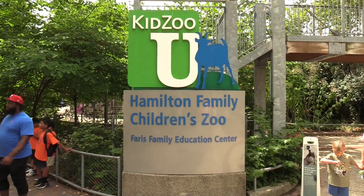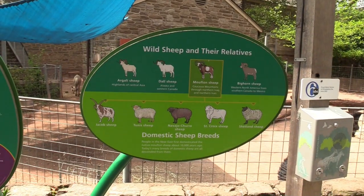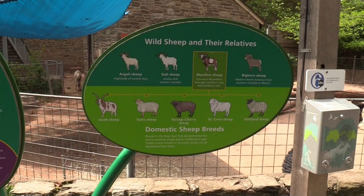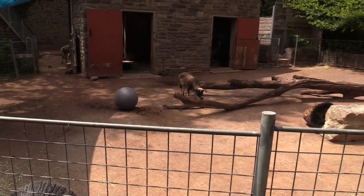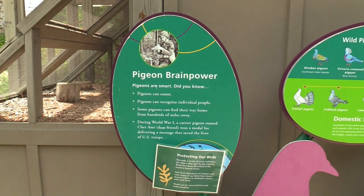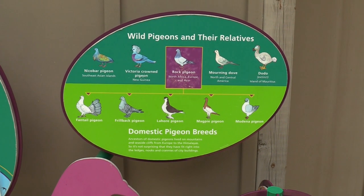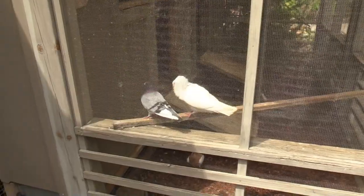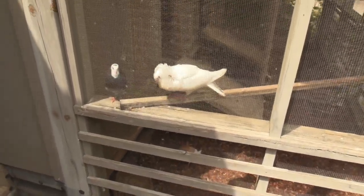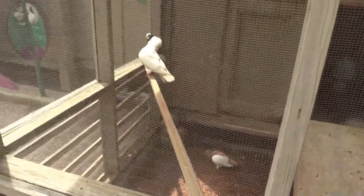Hamilton Family Children's Zoo. All right, we got sheep. There's wild sheep and their relatives and domestic sheep. Got some sheep. Alright, we got pigeon. Got wild pigeons and their relatives and domestic pigeon breeds. Hi. Hello. More pigeons down below. What's up, Pidgey? Got the pigeons inside. Hi, Pidgeys!